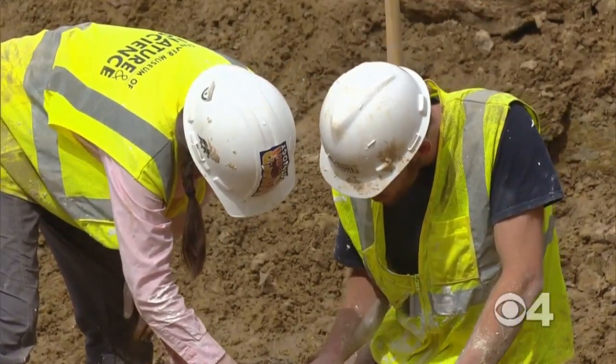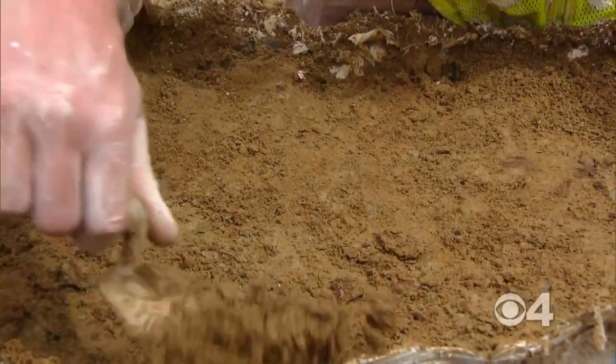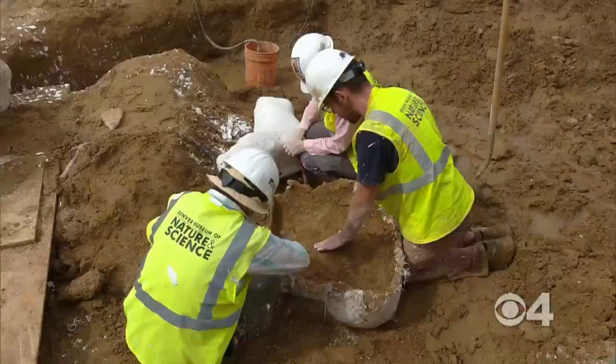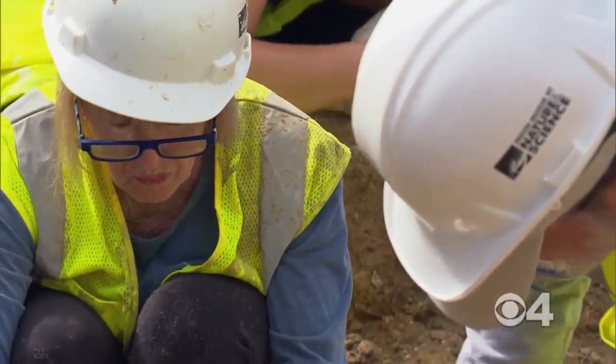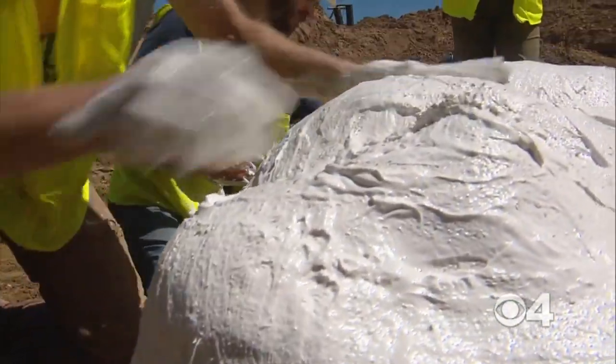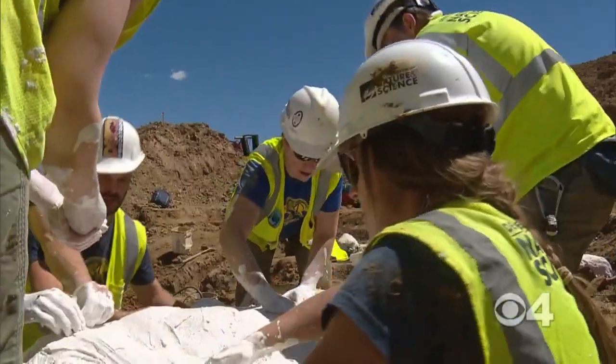A sentiment her right-hand man, Salvador Bastian, echoes, especially given the challenges of this dig. It's been really great, honestly. The volunteer crew at the museum has been incredibly helpful and willing to come out here and hang out and work hard in the mud. Salvador, like Natalie, is a fossil preparator for the museum. There are projects to get back to at the museum. It's been a lot of fun, and we've found a lot of really cool bones.